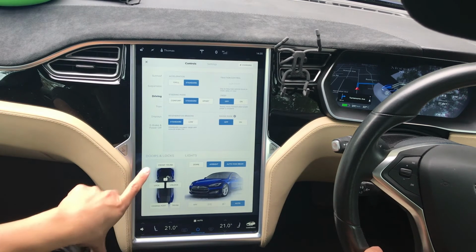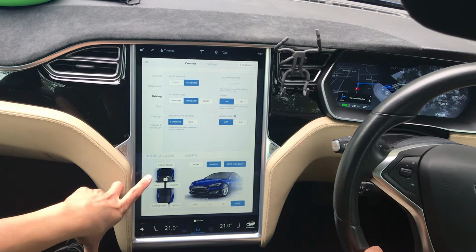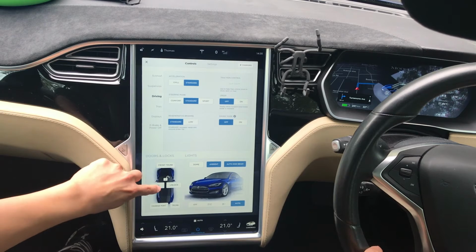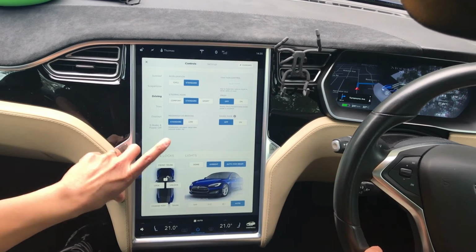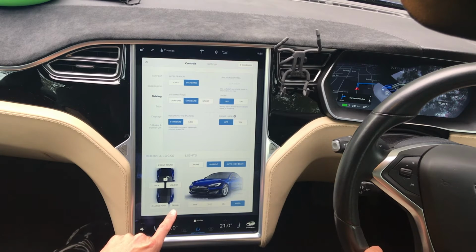Just quickly down here, you can control the car doors, the trunk and the front using the software. So you can open the trunk this way, you can lock and unlock your car that way. You can open your charge port, so that's another way to open your charge port. Open the boot that way as well, which I won't do because I'm in a public place. I don't want that boot to open up.